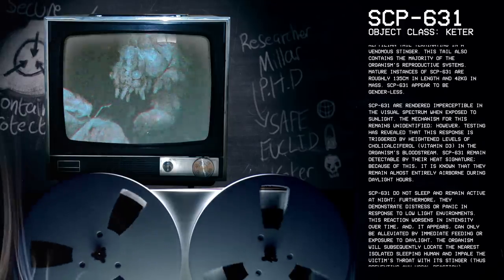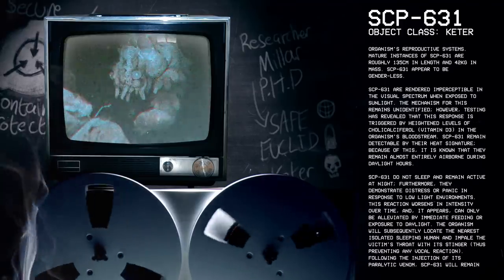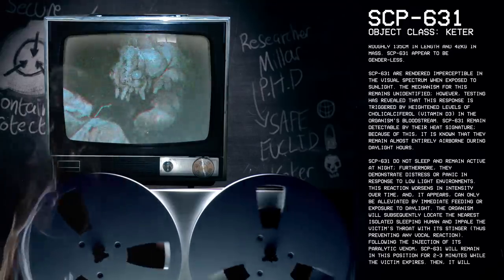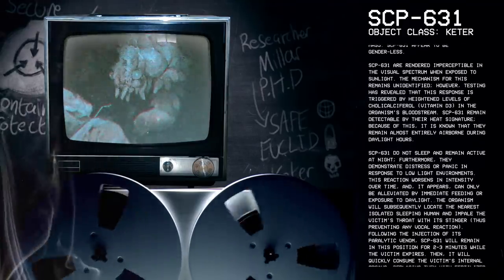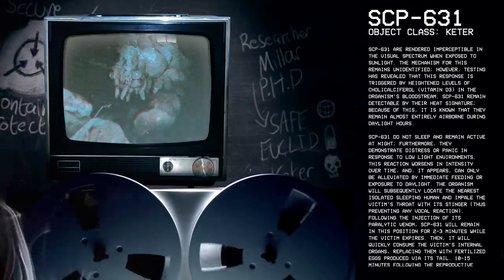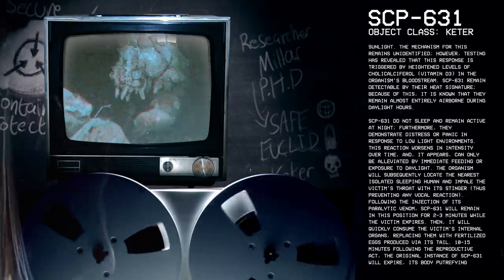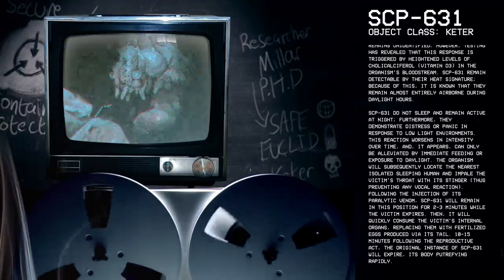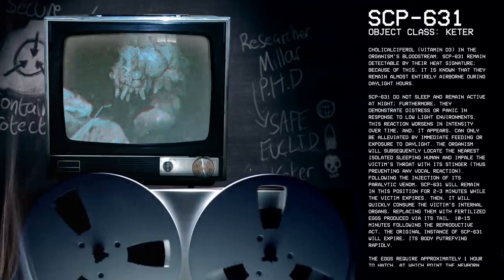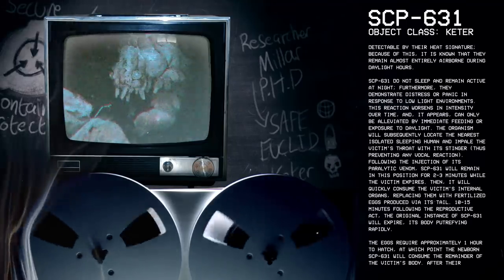SCP-631 are rendered imperceptible in the visual spectrum when exposed to sunlight. The mechanism for this remains unidentified. However, testing has revealed that this response is triggered by heightened levels of cholecalciferol, vitamin D3, in the organism's bloodstream. SCP-631 remain detectable by their heat signature. Because of this, it is known that they remain almost entirely airborne during daylight hours. SCP-631 do not sleep and remain active at night. Furthermore, they demonstrate distress or panic in response to low light environments.